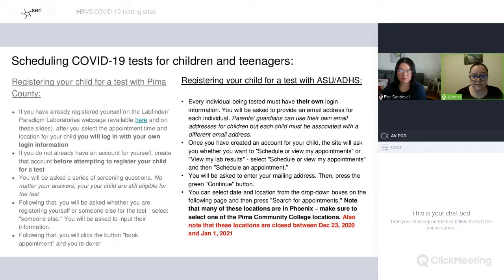Once you have created an account for your child, the site will ask you whether you want to schedule or view my appointments or view my lab results. Select schedule or view my appointments, and then schedule an appointment. You will be asked to enter your mailing address. Then press the green Continue button. You can select date and location from the drop-down boxes on the following page, and then select Search for Appointments.